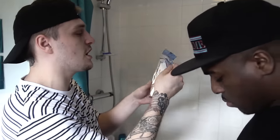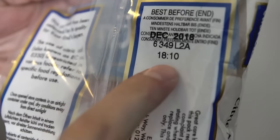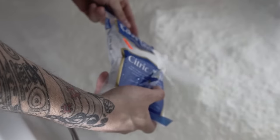Got some citric acid that goes out of date December 2018, at 6:10 in the evening. Bro, it goes off at 6:10. So if you have it 10 seconds after that, you'll get an ulcer on your eyebrow. Yo, we just gotta add the citric acid now to the baking powder. Look how much is in there, Luke. Take a look at that. Oh man, I love getting sneezed on.